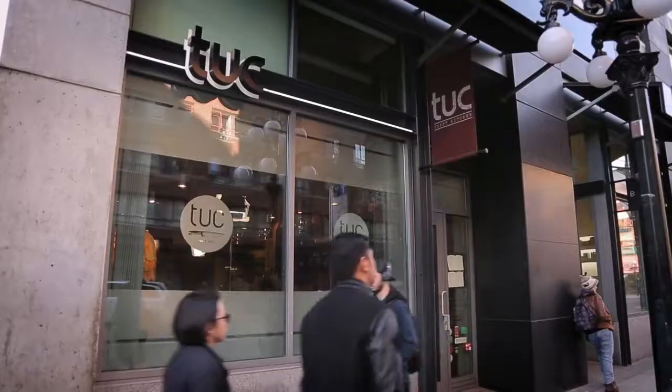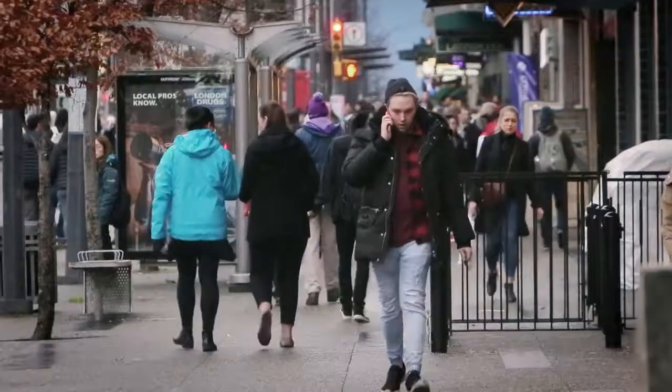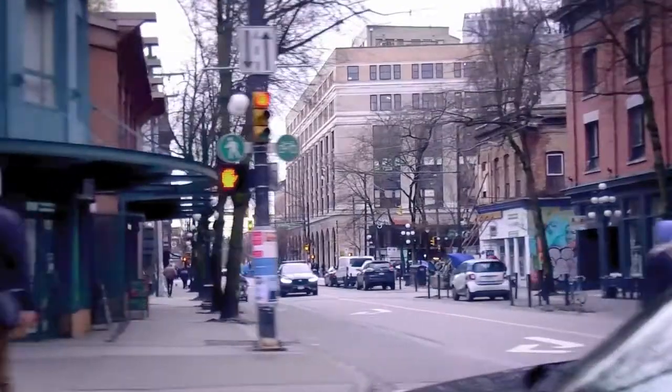The area we're in is Gastown. There's a lot of old brick buildings. When it comes to eating, this is the neighborhood to go to. This is where you go. Yeah. But this neighborhood wasn't always so appetizing.